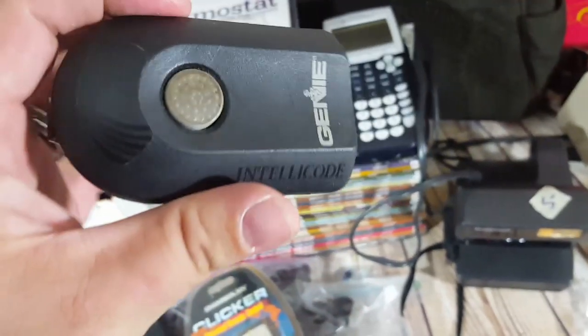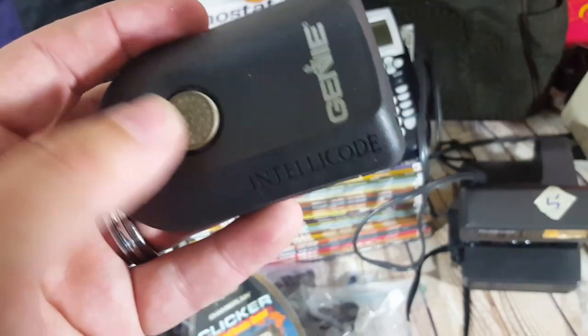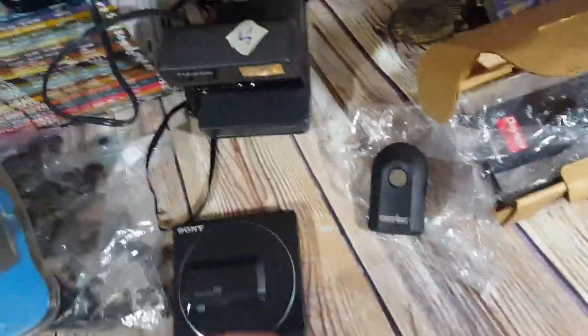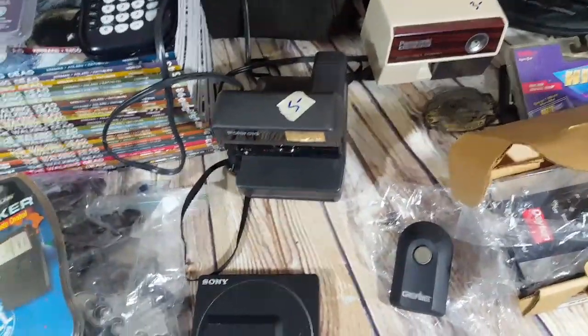Genie remote. Picked this one up for $20 with a bunch of other Genie remotes, not this particular one. This one does the best. I think it goes for like 20 to 30. So pretty cool. The other ones I think go for 15 to 20. I got like 4 or 5 of them. So I see about $100 in there for a $20 investment.